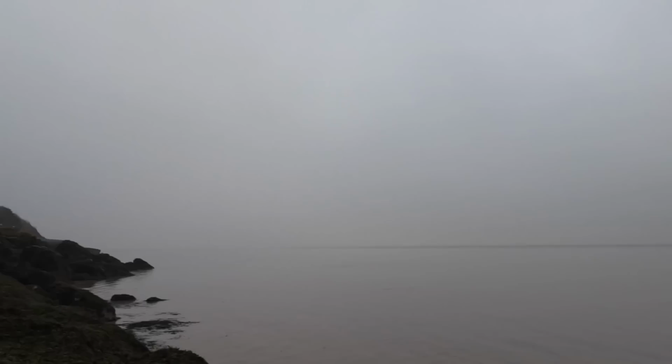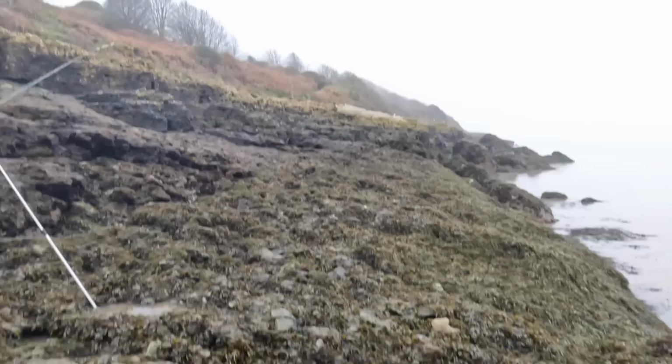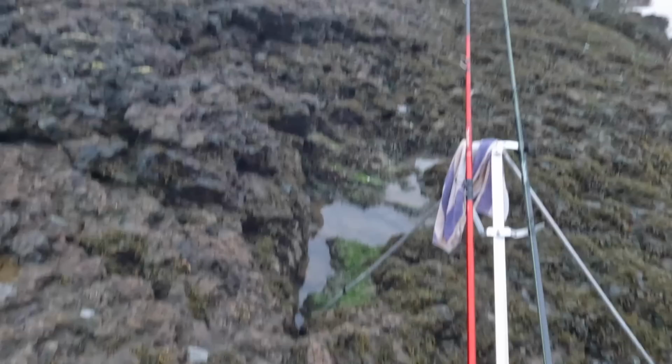So it's 2 hours after high tide, and again, really, other than that whiting an hour or so ago, still very quiet, baits untouched, and tide still pulling very strong. I'm going to give it one more hour and then I'm going to call it a day.